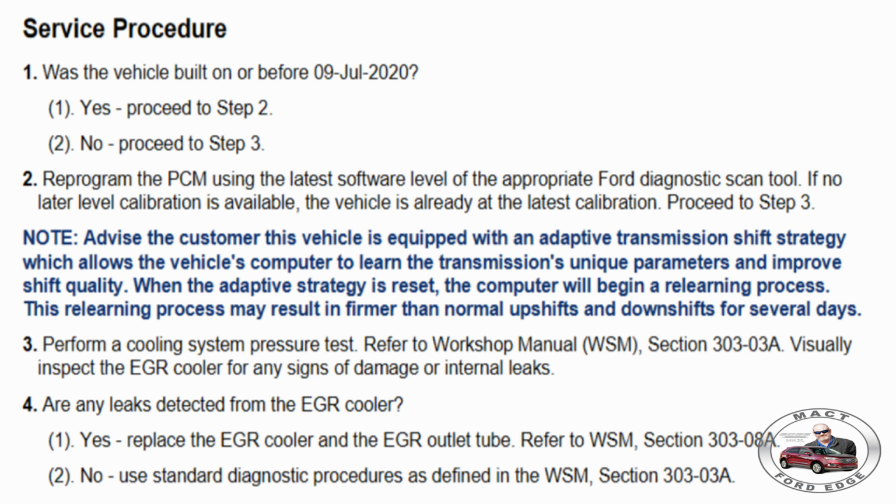And then of course the labor time for all of this. The diagnostic is 0.6 hours on the Edge, and on the Nautilus it's 0.9 hours. I guess it takes longer. But the Edge is 3.3 hours to repair and replace this part, and the Nautilus is a 3.6 hour book time for replacing it. Casual part number is 9F464, and was the vehicle built on or before 09 July 2020?